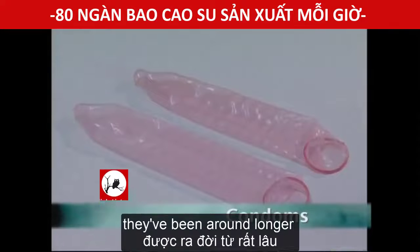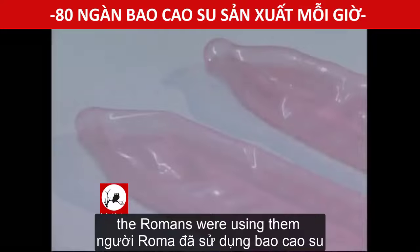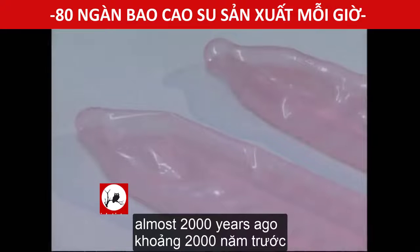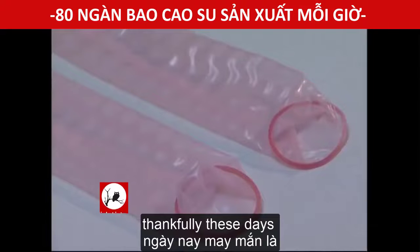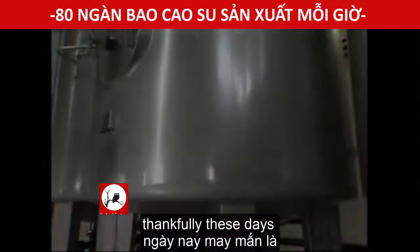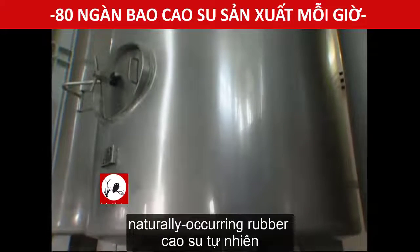Condoms. They've been around longer than you might guess. The Romans were using them almost 2,000 years ago. Only then they were made out of dried up animal intestines. Thankfully, these days they're mainly made from latex, a naturally occurring rubber.